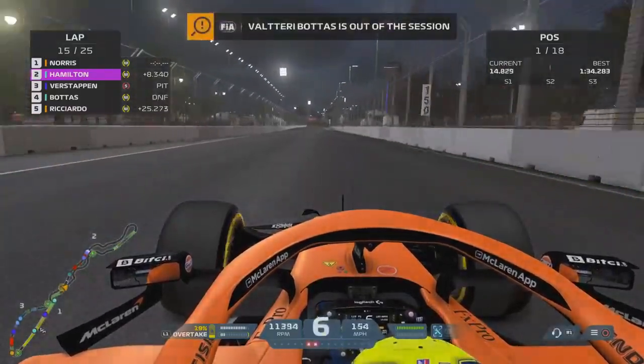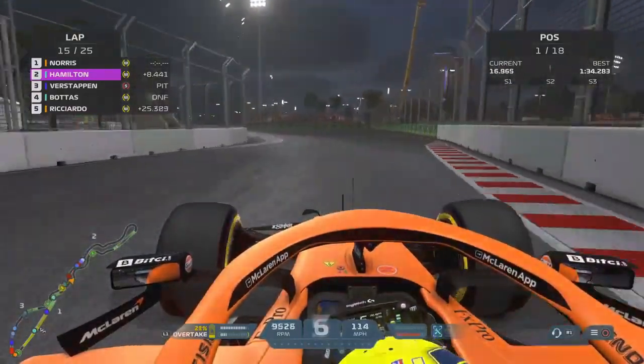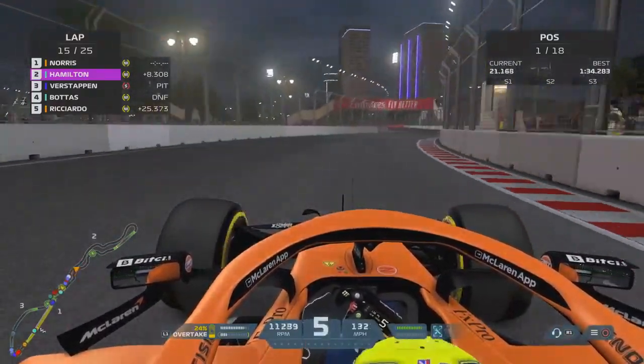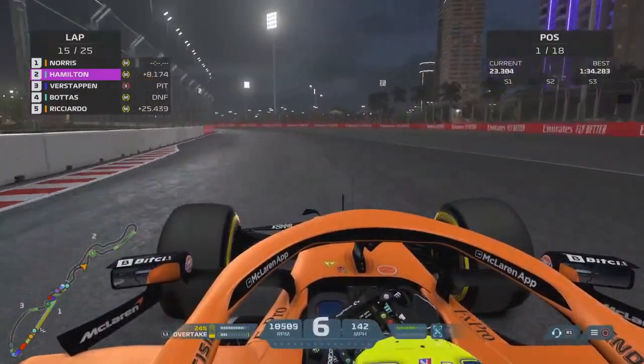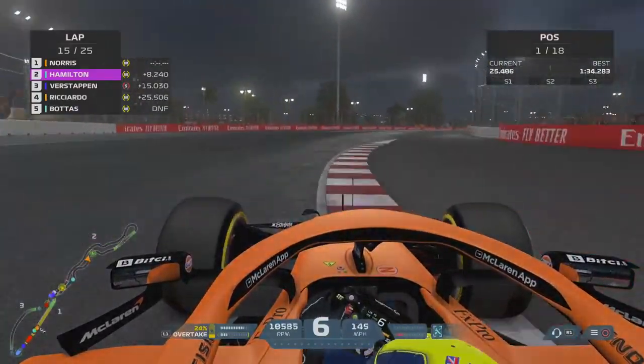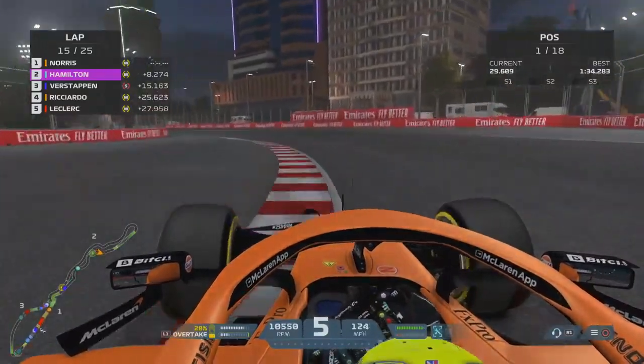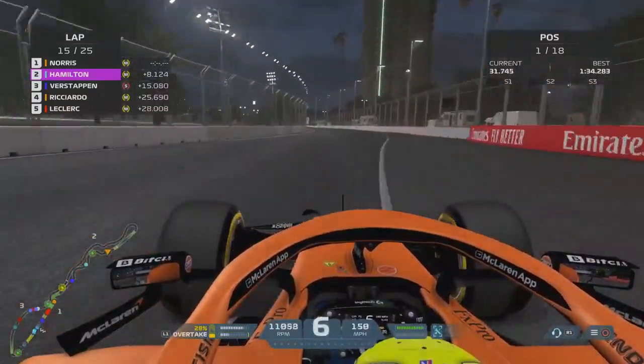25.2 seconds. Oh, Valtteri Bottas is out of the race. Wow, that's a real shame for Bottas. So that leaves Hamilton as the only Mercedes driver still standing, and he's catching up really quick with those new fresher medium tires.